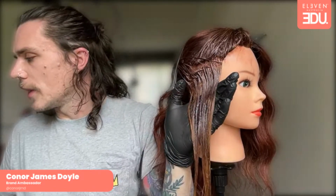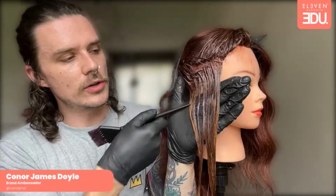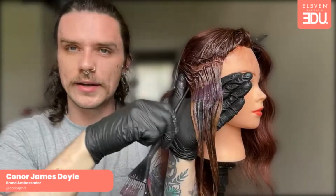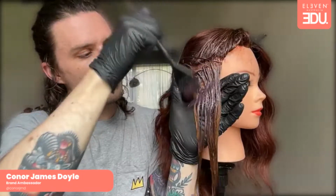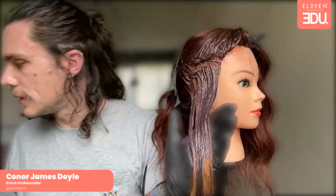So then we're going to get our end color and we're going to find that melting point. This is where the 2 colors are going to meet. We're going to go above it because what we don't want is a hollow spot. We're going to feather slightly up and then we're going to saturate our color into the ends.